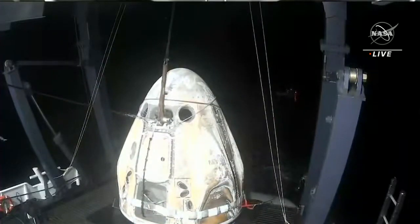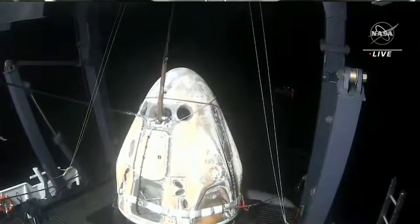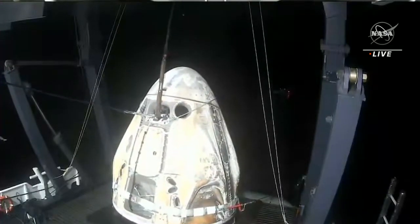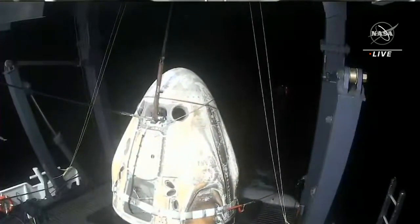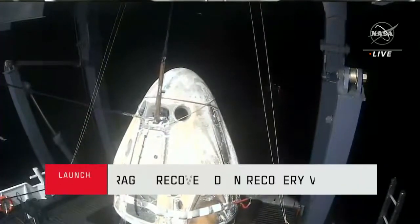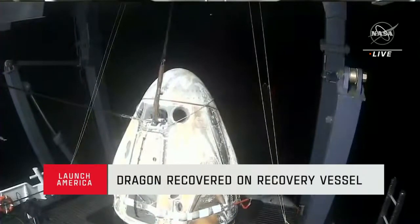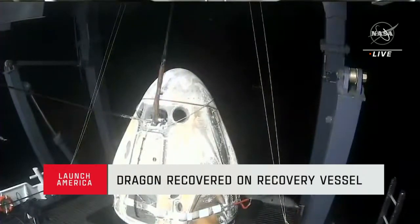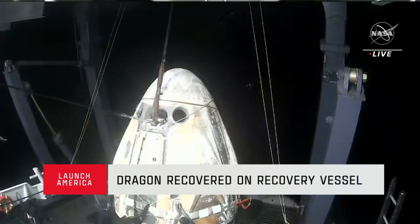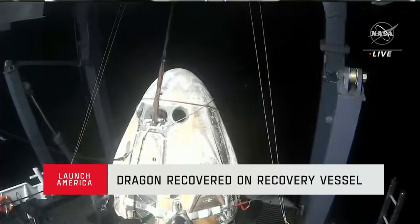Looks like Dragon is getting comfortably seated in the nest. Again, things moving along pretty quickly, a few minutes ahead of the ideal timeline here. Now just 30 minutes since splashdown, and we already have the spacecraft on the recovery vessel. Again, this recovery vessel being named Shannon after Shannon Walker. Dragon, welcome aboard the recovery vessel. Recovery personnel are completing final checks. Stand by for translation to the egress platform.